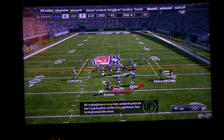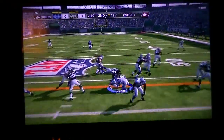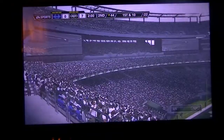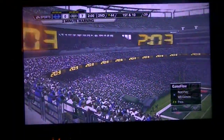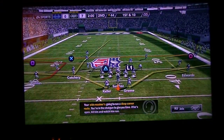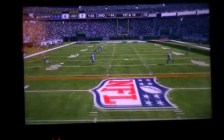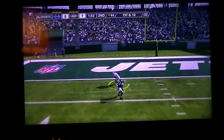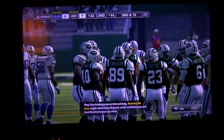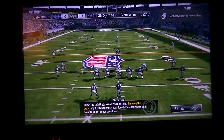Only a yard needed to convert here on second down. And he makes it out to about the 44 yards. Dwight Freeney was there for the stop. First down, 10 to go. Ball on their own 44. First down and 10. 2 minutes left in the half. Looking for a man. Cotchery was the intended receiver on the play. It's now second down, 10 yards to go. Ball on their own 44.